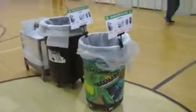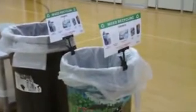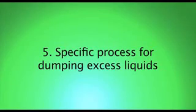Signage is also very important and should be attached to the recycling container or located right above it on the wall. The next key factor is to have a specific process for dumping excess liquids.